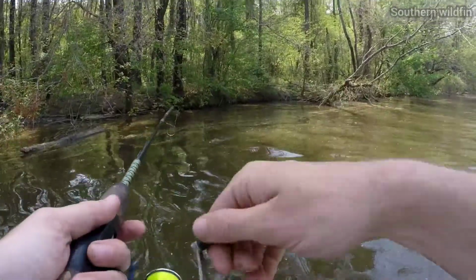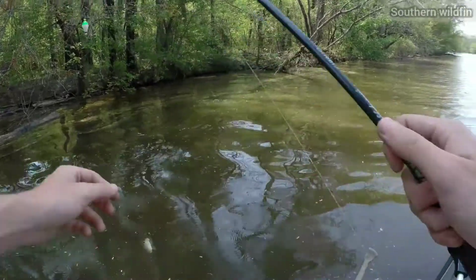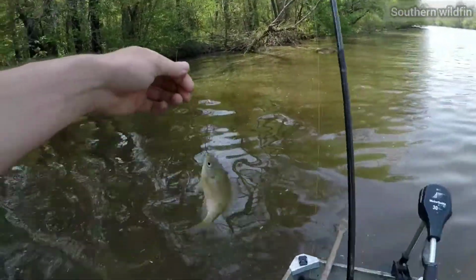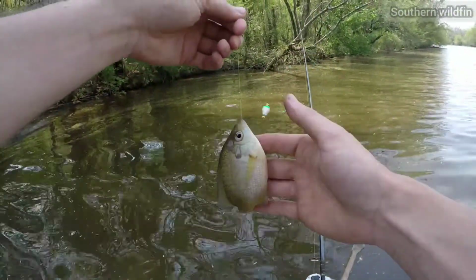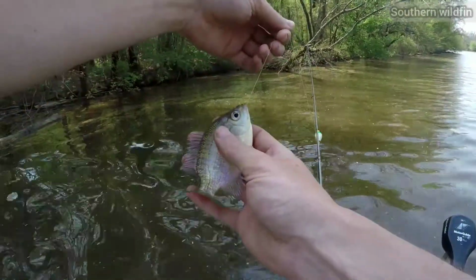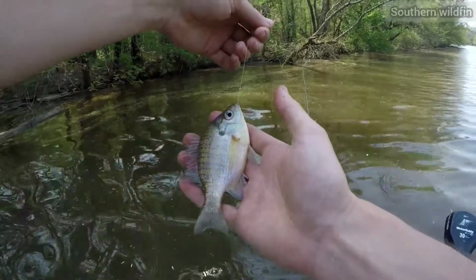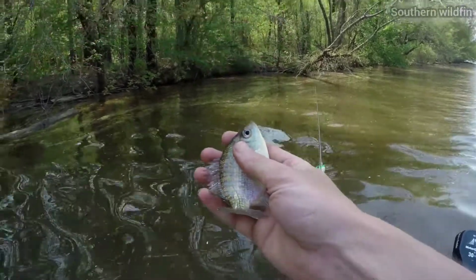Oh, I felt when I was reeling it. He hit it, I felt it. And that's what I'm gonna use for bait today, is brim. So I'm gonna catch a few more of these, and then I'm gonna head to the little area that I'm gonna fish, and I'll show you how I do it.